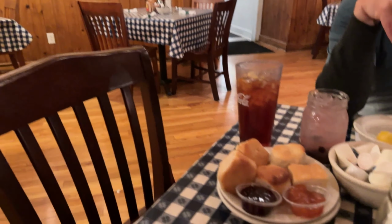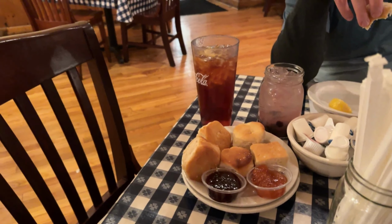Got two blueberry moonshines for the price of one in this restaurant. Yep, we do. It is not busy at all here, which is kind of, I mean, what is it, 5, 6 o'clock? Time back home, 5 o'clock. Wait a minute, it's 5, 6 o'clock, depending on what time zone you got.